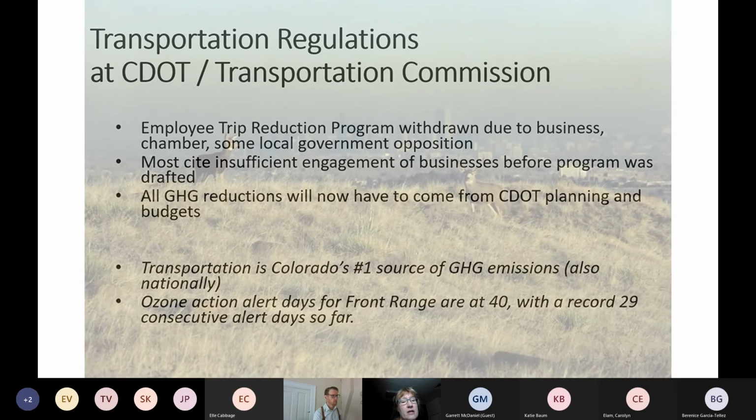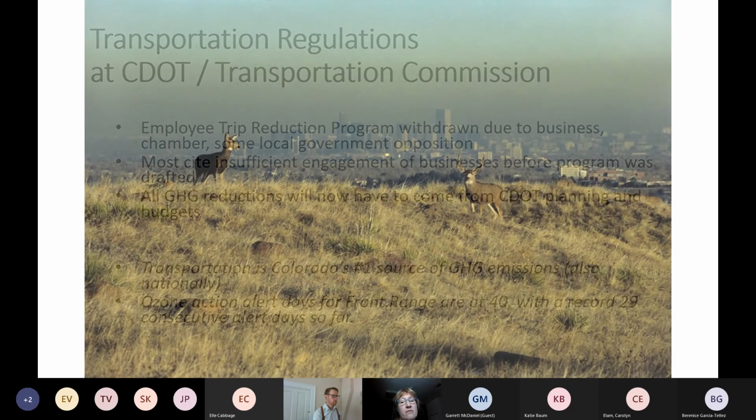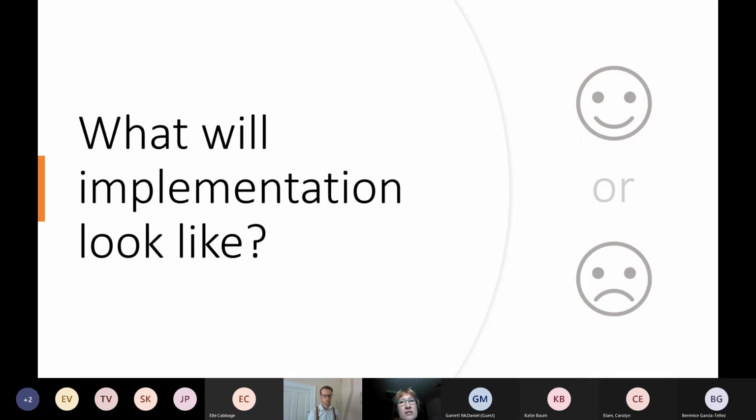It is also nationally. And so far, you may be aware we have ozone action alerts for the Front Range. They are at 40 this summer, and we are already at nearly a month consecutively. It's been a really hard summer, and we really have to tackle this, and transportation is key to that. So that's just my illustration of how better business engagement can really do us a favor. And with that, I'm going to turn it over to Zach.